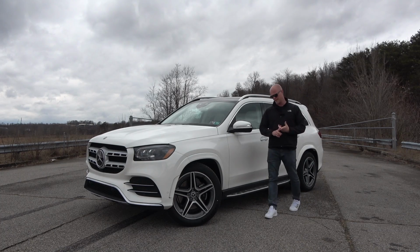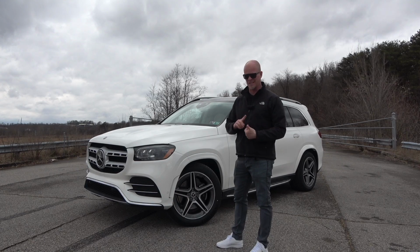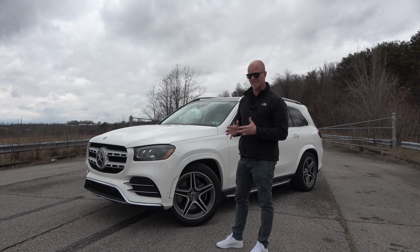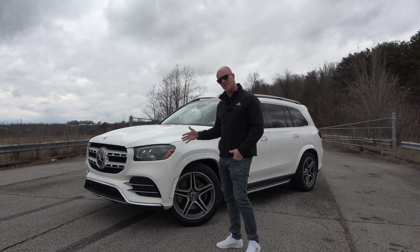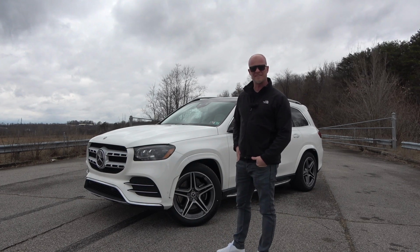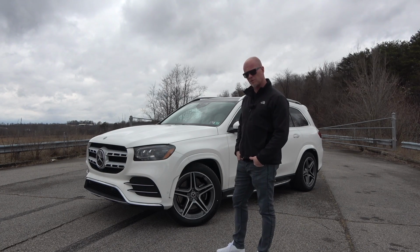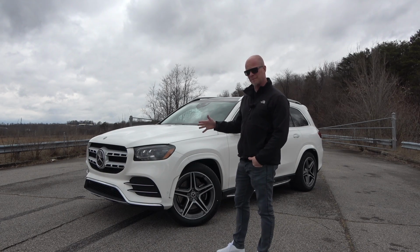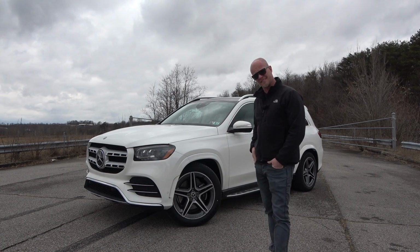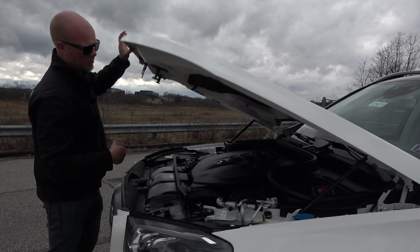When you think of luxury performance, a lot of technology, good looks, and also a high price tag, you have to think of Mercedes-Benz. And what we have in today's video is their latest full-size SUV, the GLS 580. It's almost a hybrid. It's also almost an AMG, because until the GLS63 comes out next year, this is as close as we're gonna get. And to explain what I mean by that, we're gonna start under the hood here.